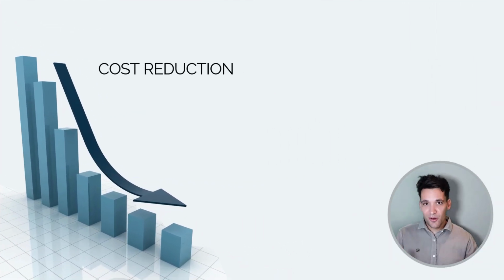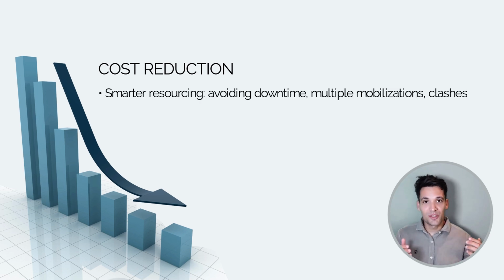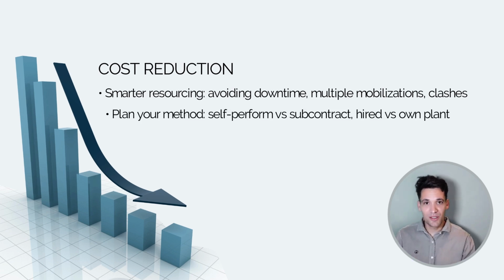Next, scheduling helps you save money. So it helps you to optimize with smart resourcing, such as avoiding downtime, having multiple mobilizations from subcontractors, clashes between work groups. Also helps you to better plan your methodology. It helps to inform decisions like whether to self-perform works or subcontract them. For example, if you have a long continuous run of work, it might be better to set up your own self-perform team. But if you have big peaks where you need a lot of work done and then downtime, it's going to be better to subcontract.